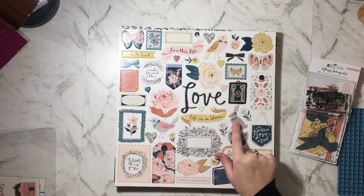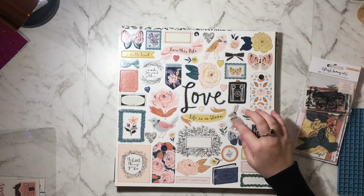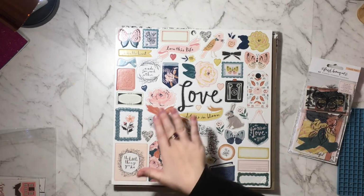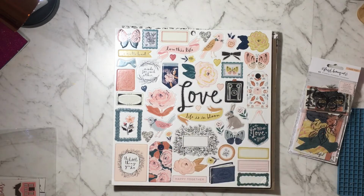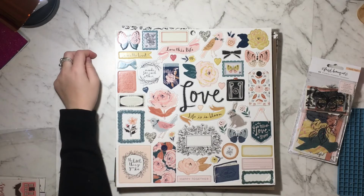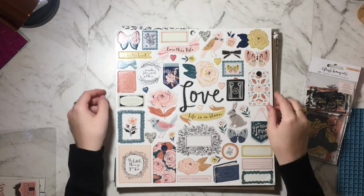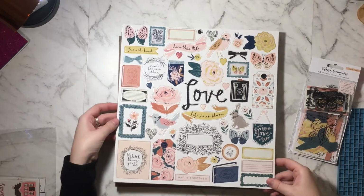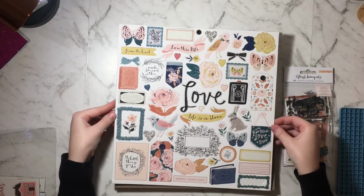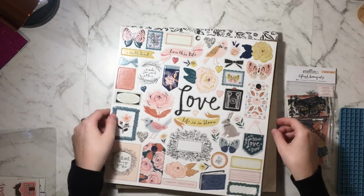I don't know how I'm going to use her. Like, she's so cute. I'm going to find it so hard to use her. And then the little birdies, they're so cute. The florals, amazing. That love word's also stunning. I love everything about this entire collection. There's nothing that I don't love. It's honestly my most favorite collection ever. It's amazing. I have nothing else to say besides it's amazing.